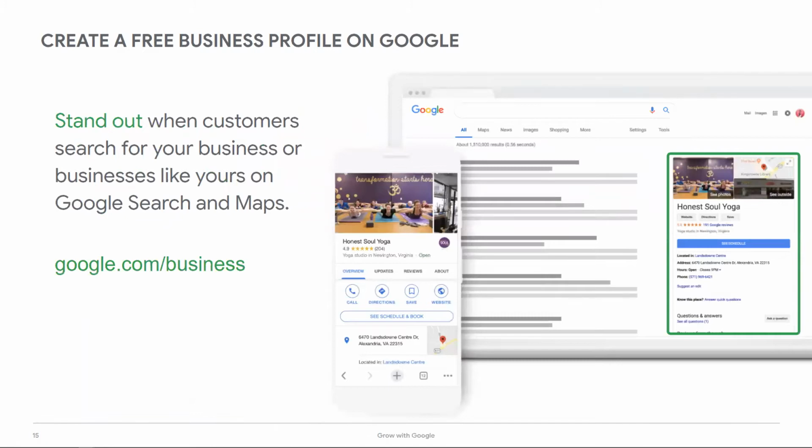Okay, so now that we've talked about how Google actually works, let's talk about that business profile and how critical that information is for the searches. So another key factor for the business profiles is that this is how your business gets a little red pin on Google Maps. This is how you get found. So Google My Business does not replace a website. I want to be very clear.